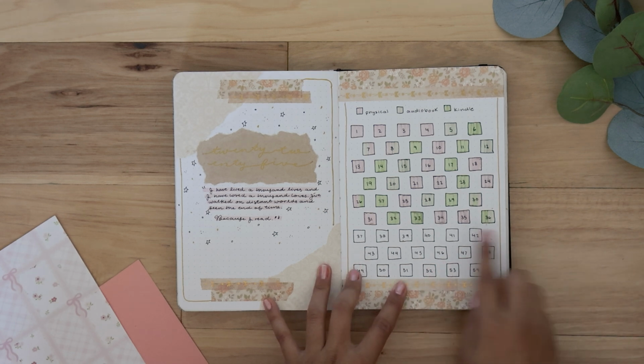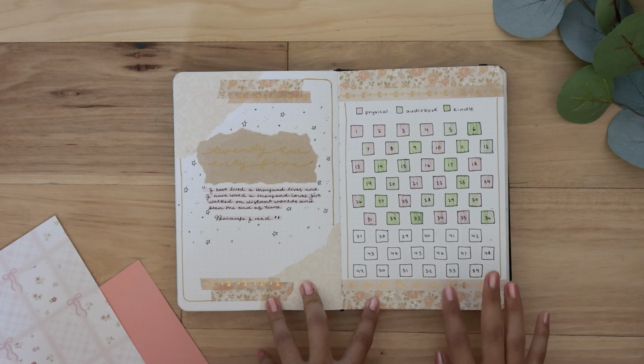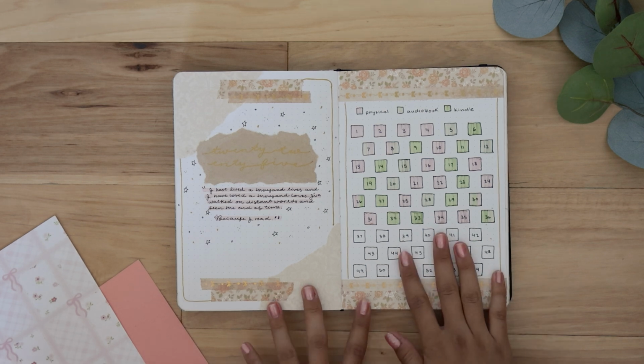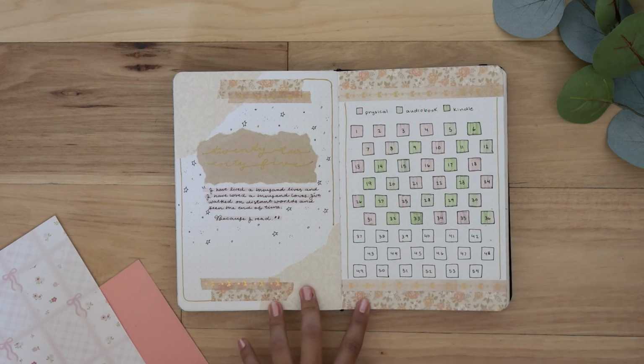So every time I read a book, I color one in. I added 54 spaces because my official Goodreads reading goal was 52 books, and I do think I'm going to surpass that. If that's the case, I guess I can always add on another spread later on in the journal. This also helps me keep track of how I read a book because each color correlates to whether I read it physically, audiobook, or Kindle, that sort of thing.